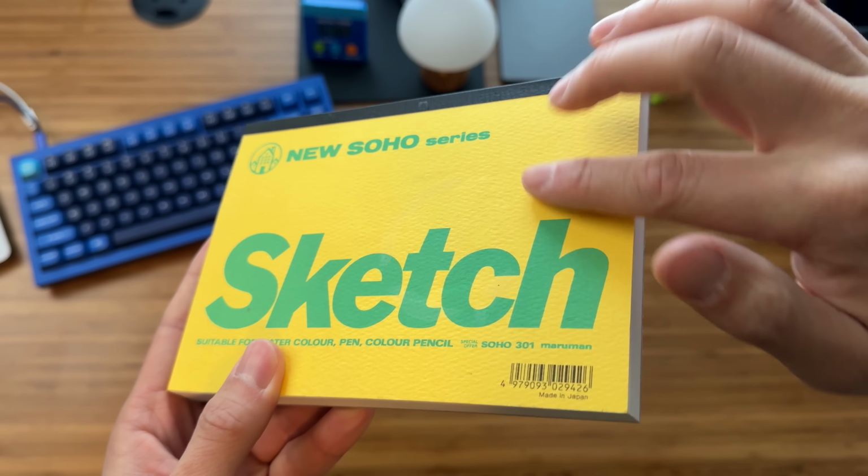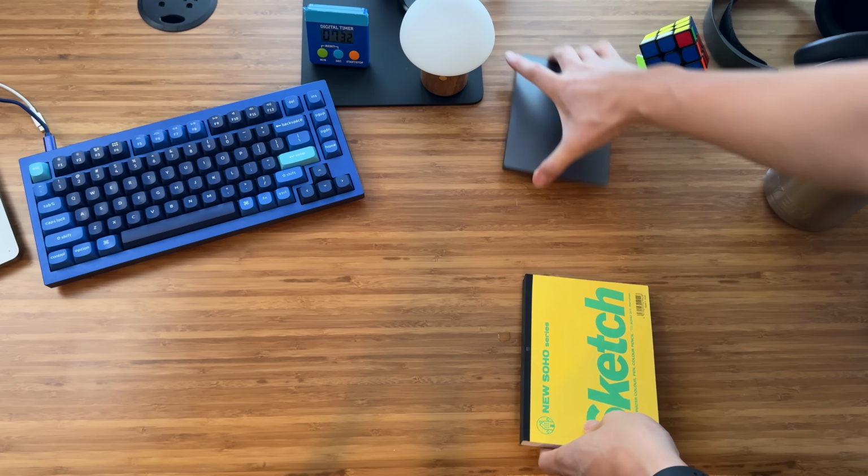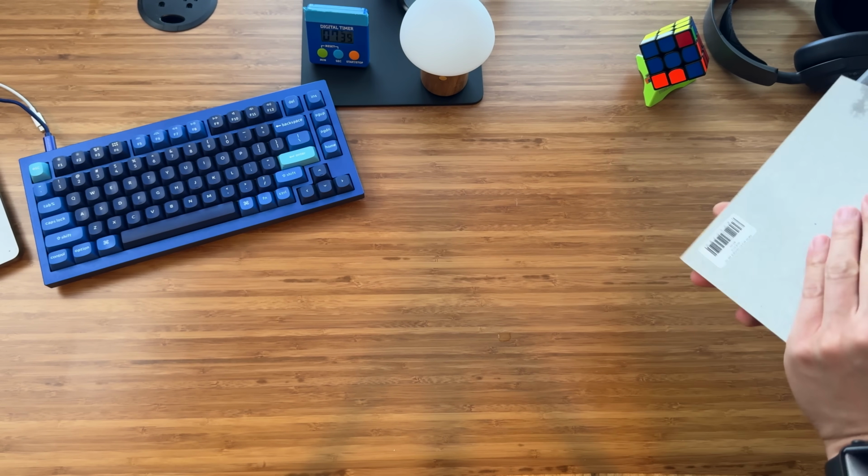And I also like just the cover, the aesthetics. It looks good. Another great thing is that it fits in my backpack really easily. It's not as big as one of those bigger journals that you guys might have out there. So I really like the compactness. I like everything about it. It sits on my desk.